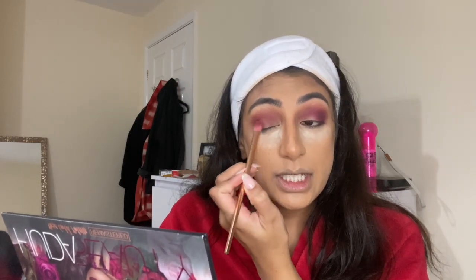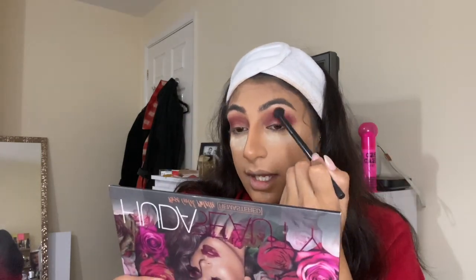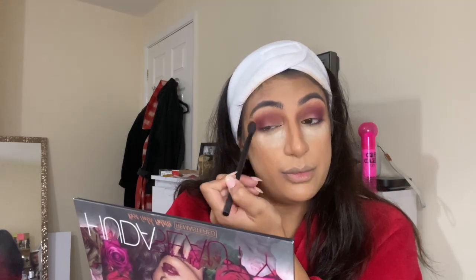I think this side's a little bit dark, so I'm just going to pack on a little bit more pink over here. I'm then going to go in with a really fluffy brush. It's clean, it's got no colour, I'm not picking up any colour, and I'm literally just blending the nude shade and the pink together on my crease, above my crease and brow bone. And that's pretty much the dark colour.